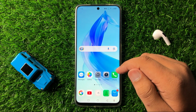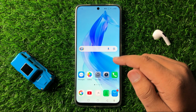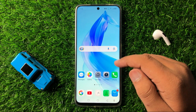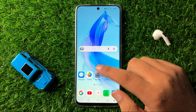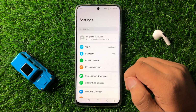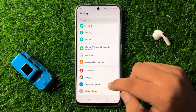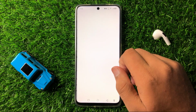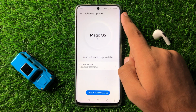In this video I will show you how to fix if your Honor smartphone keeps updating by itself. So to fix this issue, first of all open settings. Now in settings scroll down and here click on system and updates. Now click on software update and then click on this three dot more option on the top right corner.